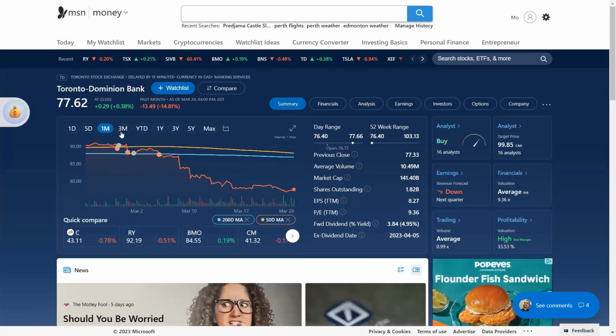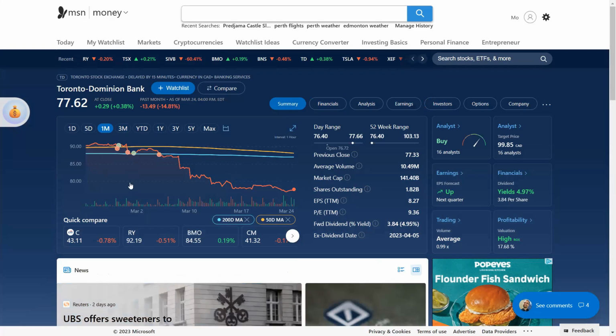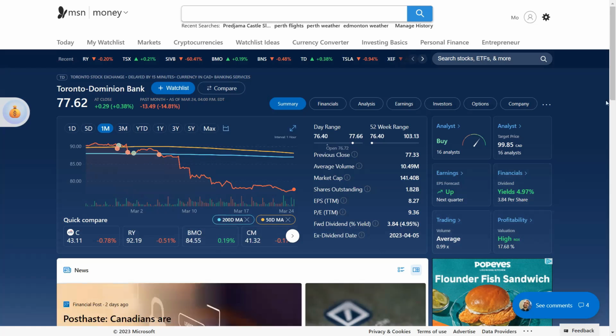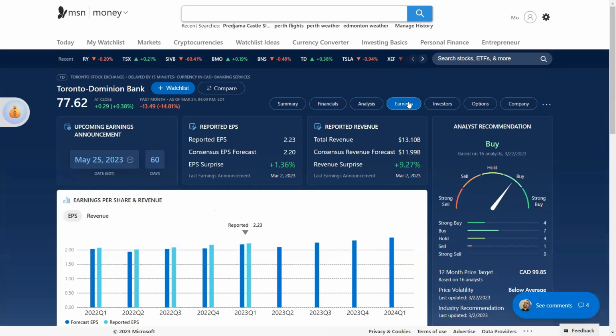Again, I wanted to bring to your attention that if you look at the past month chart, around early March, that's when the shares of TD broke the line and went below the 50-day moving average as well as the 200-day moving average, which translates to negative sentiment around the shares of the stock. However, the sentiments are starting to change for the shares, and it could be a potential opportunity for investors who wanted to take advantage of these lower prices for the stock.